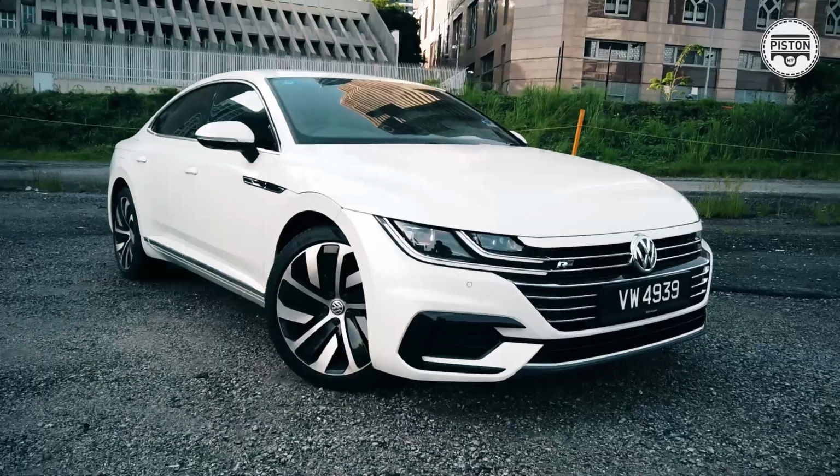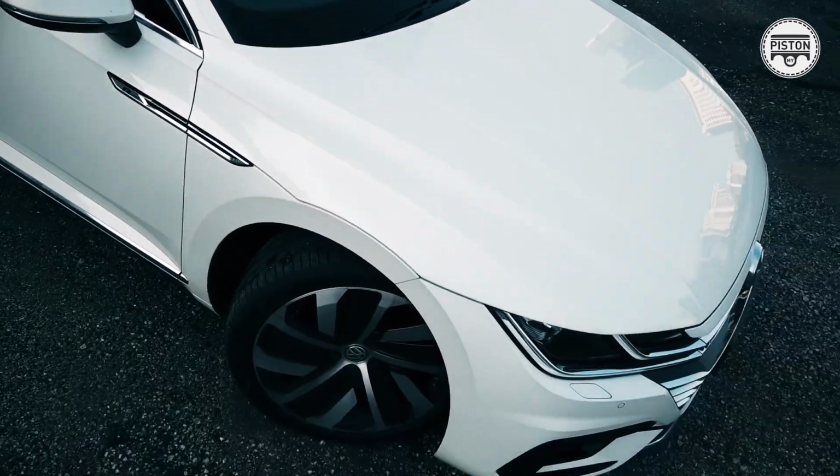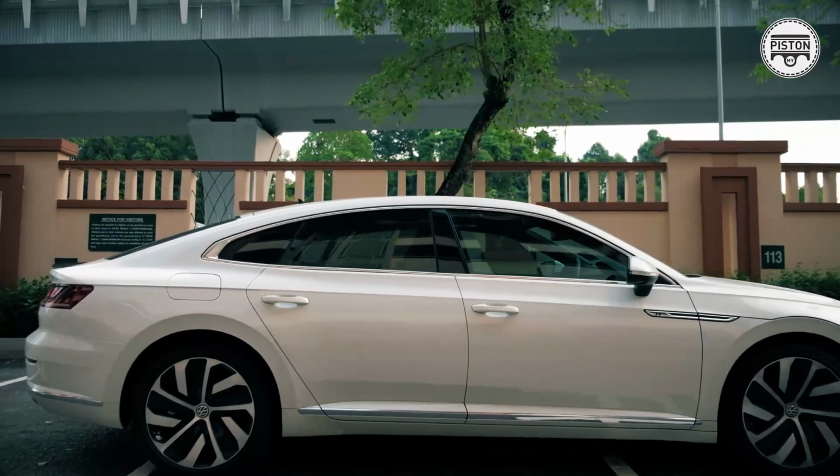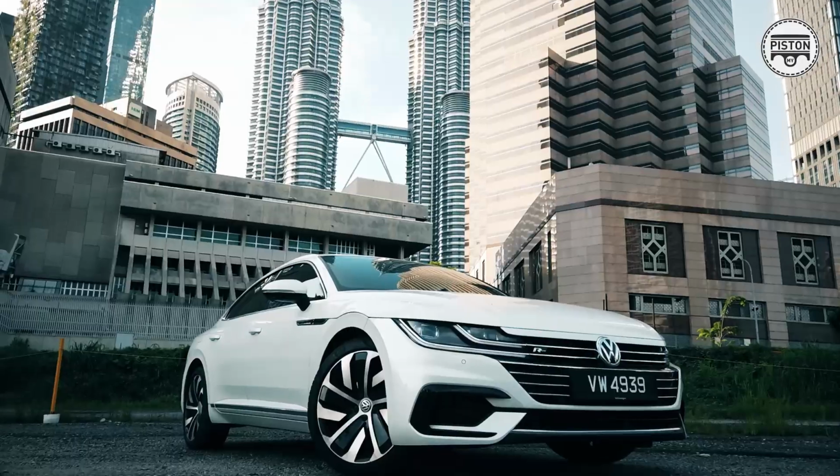So I'm going to segmentize this video: interior and the powertrain. The exterior, no need to talk so much because after 10,000 kilometers, there are stone chips, rim scratches and all of this stuff, which is normal. So I'm going to tell you about the interior and I'm going to tell you about the powertrain. Let's start with the interior.